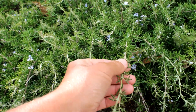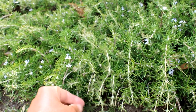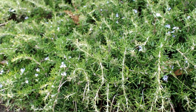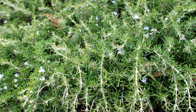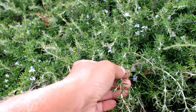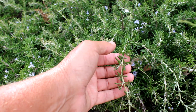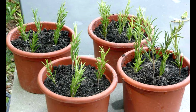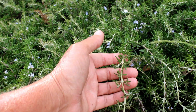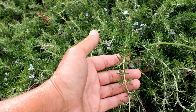And if you want to propagate this, you can take a small younger stem, you cut it off, you peel off some of the bottom leaves, you can put it in a nutrified soil for about 2 or 3 weeks. After it forms roots, you put it into a pot for about 2 or 3 months, and after it grows into a little shrub, you can then transplant it outside to grow in your garden.